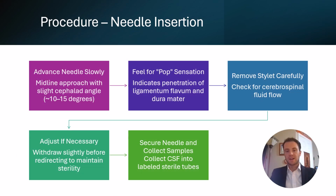When the patient has been properly anesthetized, the provider will then proceed with the lumbar puncture procedure. It's important to remember to advance the spinal needle slowly. Providers should take a midline approach with a slight cephalad angle at approximately 10 to 15 degrees towards the belly button. The provider should feel for a popping sensation. This indicates penetration of the ligamentum flavum and dura mater.